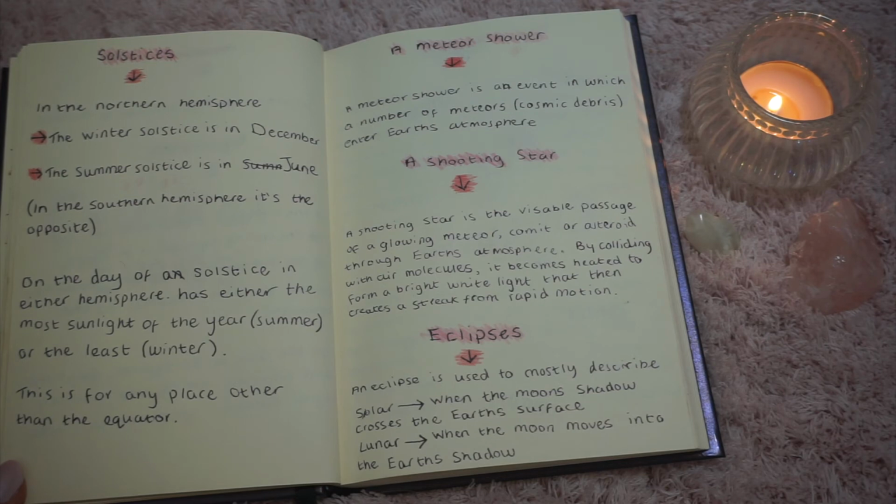And then I put solstices. In the northern hemisphere, the winter solstice is in December and the summer solstice is in June. On the day of a solstice, in either hemisphere, either the most sunlight of the year, aka summer, or the least, aka winter. This is for any place other than the equator.